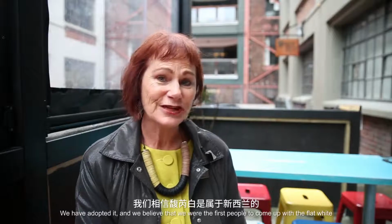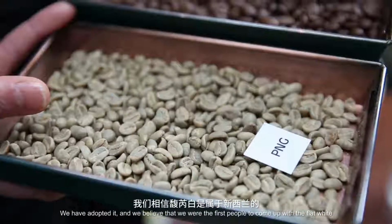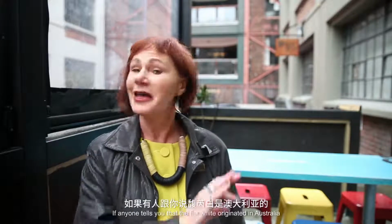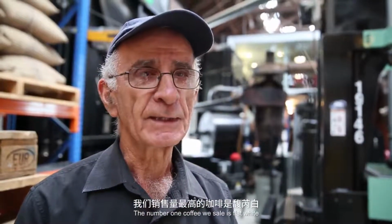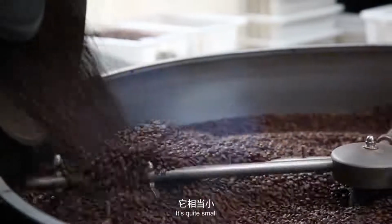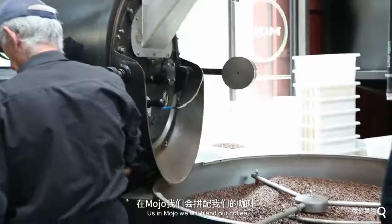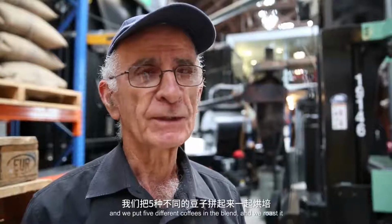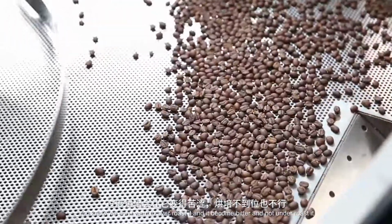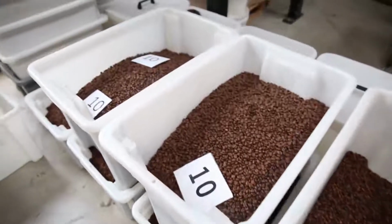We have adopted it, and we believe that we were the first people to come up with the flat white. If anyone tells you that the flat white originated in Australia, don't believe them. The number one coffee we sell is flat white. It's quite smooth, and because us in Mojo, we blend our coffee, and we do about 5 different coffees in the blend, and roasting the white. We don't want it over roasted and become bitter, and not under roasted.